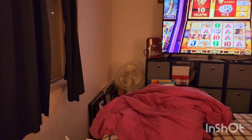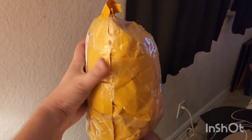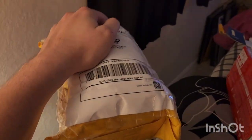But I just wanted to show you guys the craziest freaking packaging job in the world. I'm trying to cover up the addresses. Look at this thing. What are you doing, Aaron? What are you doing, Aaron? What is this? That's funny.